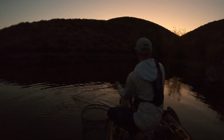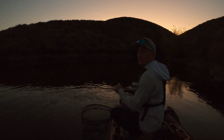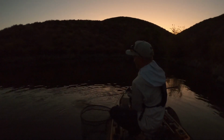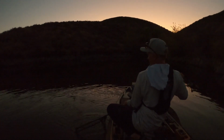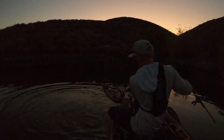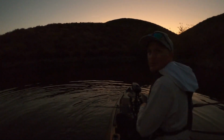Where he was supposed to be. Stay on there. Doesn't feel giant, but he's definitely putting up a little bit of a fight here. Nice, another good one. That was right where he was supposed to be.